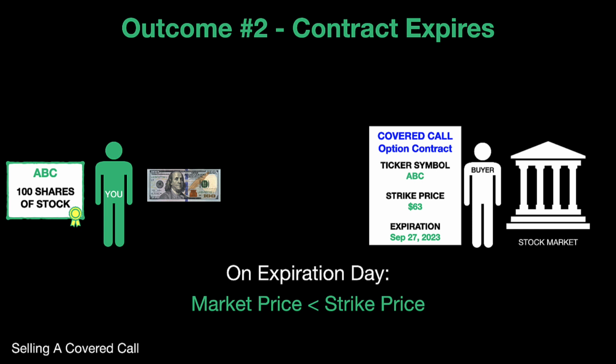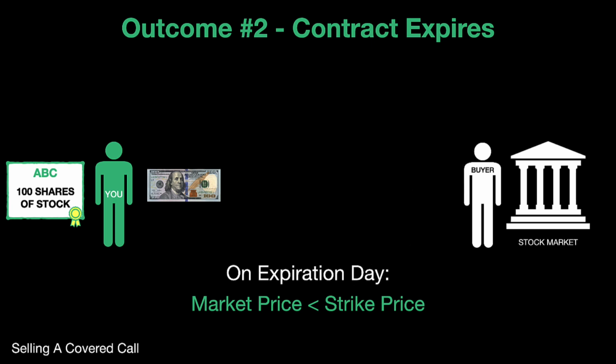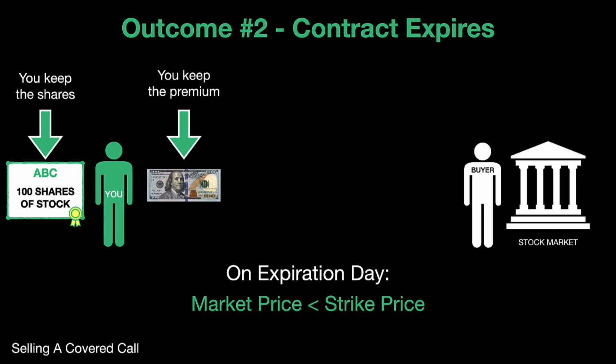This occurs on the expiration date when the market price falls below the strike price. So in our example, if the market price were $60 and the strike price is $63, the buyer is not motivated to exercise that option contract because they can just go to the regular market and purchase shares for $60. So in this case, the option contract expires worthless and is no longer valid. And the end result? Well, you get to keep the shares of ABC stock that you hold, and you also get to keep the premium payment that you received initially when you sold the covered call option contract.